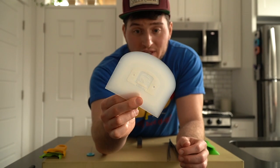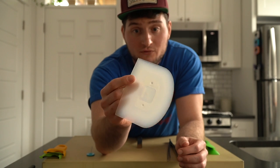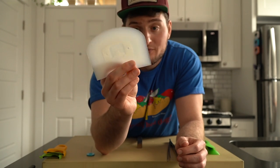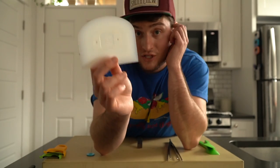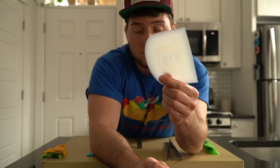You can find a similar item that's the same size made of plastic for cheaper, and I'll try to find one of those for you below. So yeah, this is a little bit of an extra thing, but I do recommend picking one of these up if you're not using one already. And if you consider yourself a dirty cook, this thing's gonna help you out a lot.